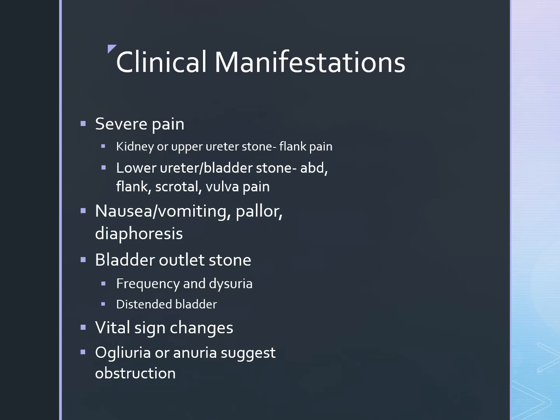Last but not least, we must notice and recognize when there is an obstruction, because this is a medical emergency and we must preserve kidney function. You only get 2, just in case you didn't know. So protect both of them. And to double check a lower urinary tract obstruction, you will see a distended bladder. I kind of threw that in there, even though I'm done with the slide, I just had to mention that. Distended bladder equals retention, and that means the stone is lower.